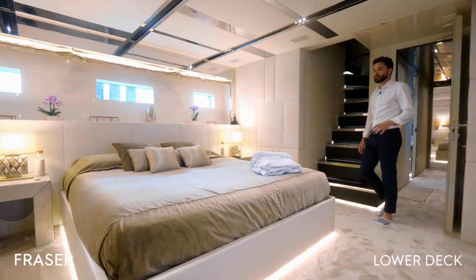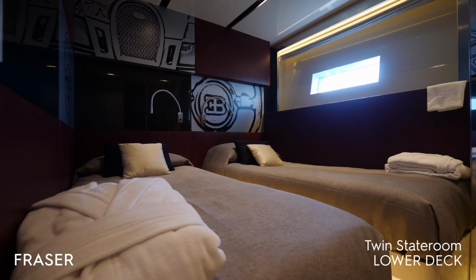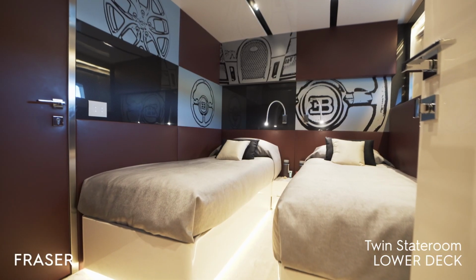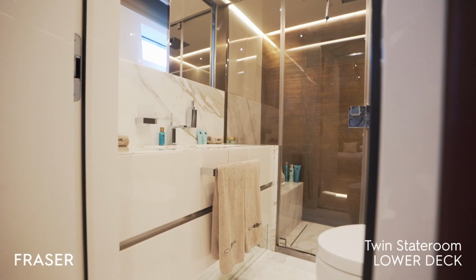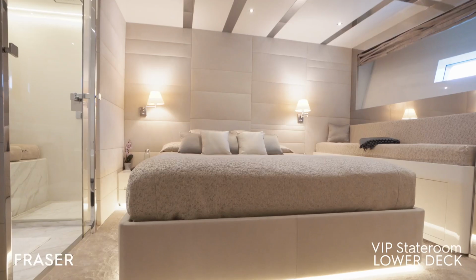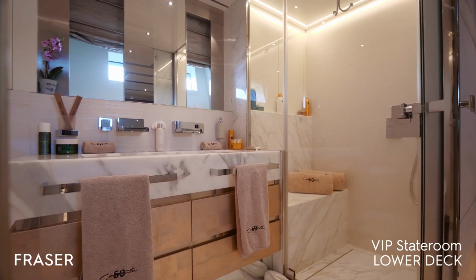We are now on the lower deck where we can find four staterooms. Two twin, both twins are identical, except on port side we have a pullman which allows to have 9 guests sleeping on board. Both cabins have an ensuite. One VIP, one of the key features of this boat is to have two full beam cabins.